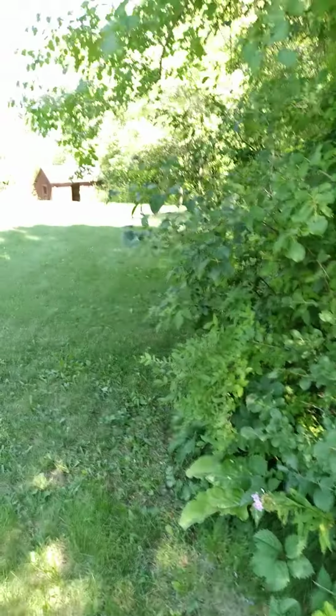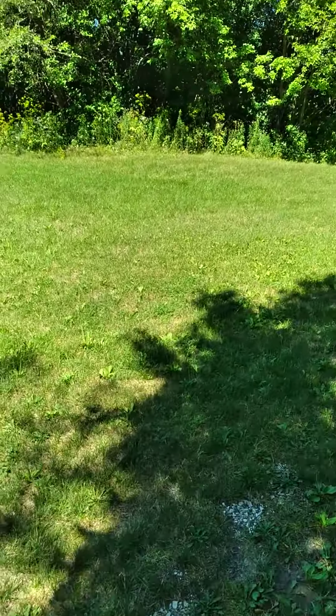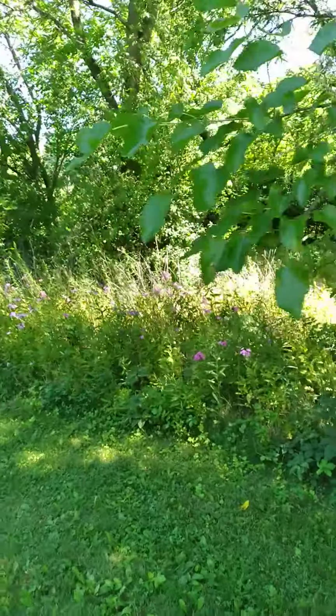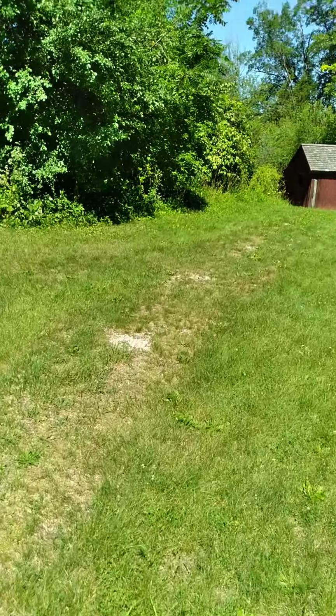But yeah, this is their 180 acres. A lot of these trees probably weren't here, obviously, because they did work the land. They did corn and soybean and stuff like that. But what a beautiful area. So quiet.